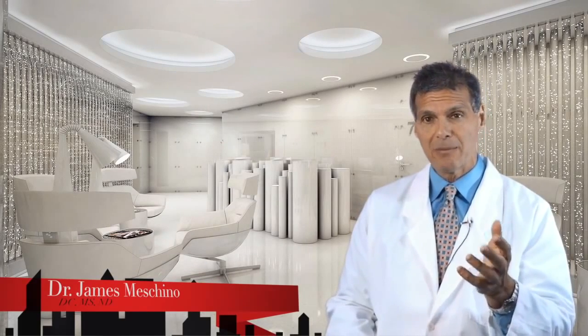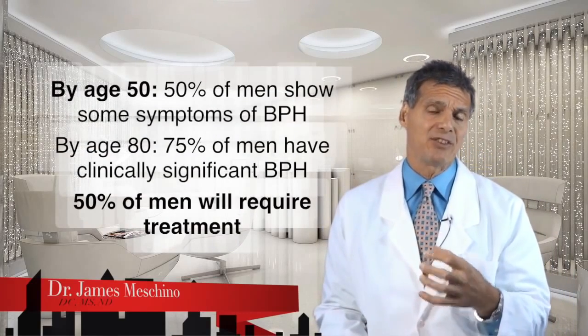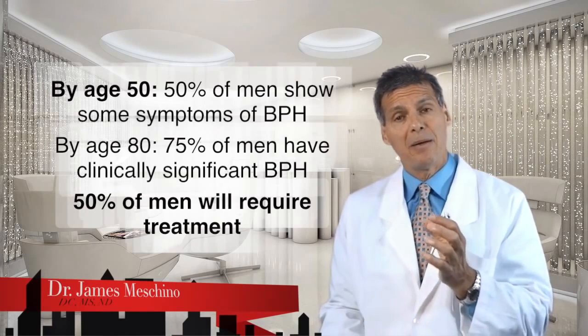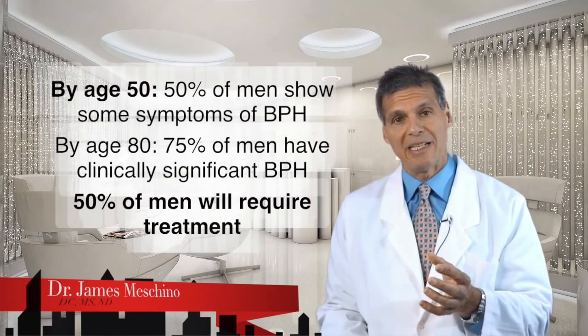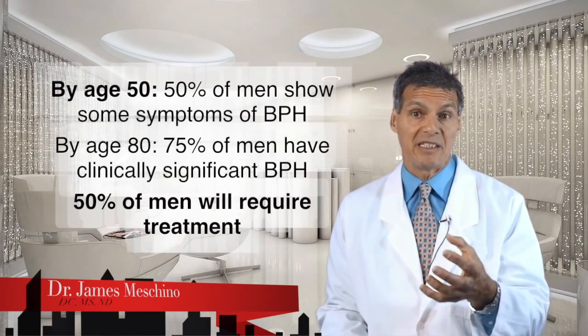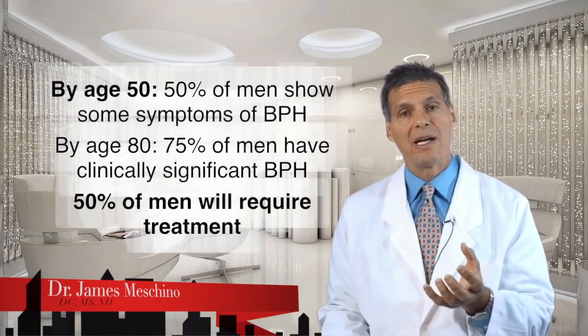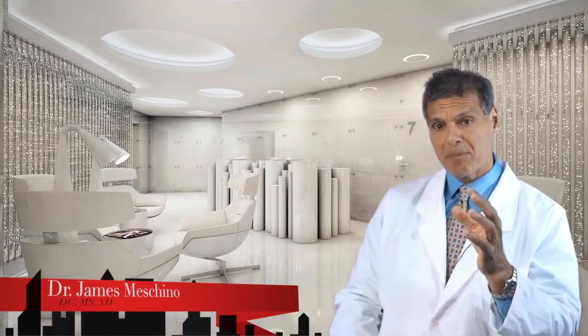How common is the problem? About 50% of men by the age of 50 already have some symptoms of an enlarged prostate gland, and by age 80, about 75 to 80% of men have clinically important prostate enlargement, so it's extremely common. 50% of men will actually require treatment for it if they develop the problem. So why does it occur in the aging process?